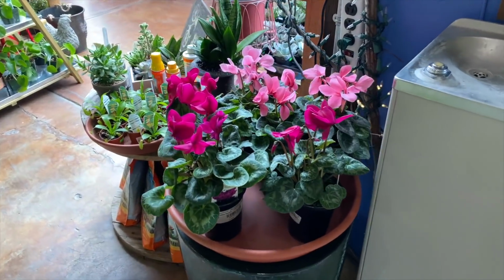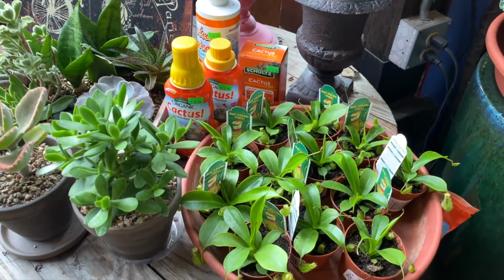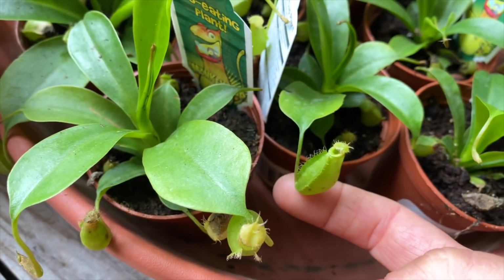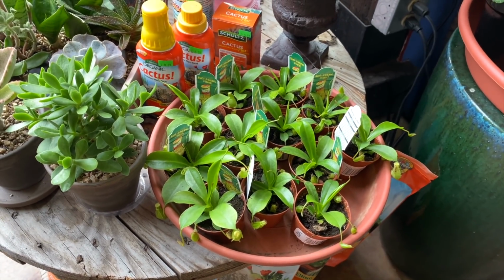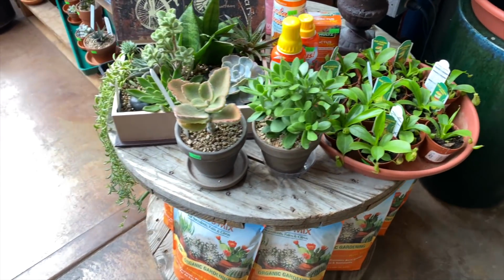Okay, more cyclamen in a couple different colors of pink. There's some monkey cup plants, which are bug-eating, like carnivorous plants right there. Ooh, I'm really bad at keeping these alive. They want way more humidity and way more moisture than I ever give any houseplant ever. I try, but I didn't take any of these home because I know what's going to happen to them.